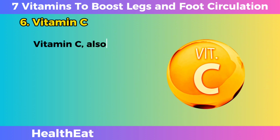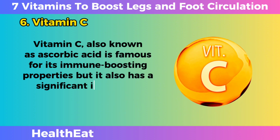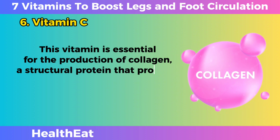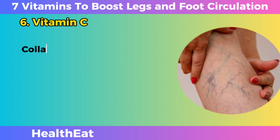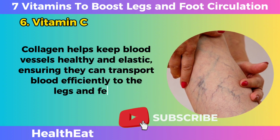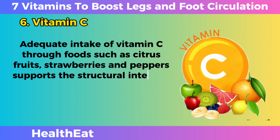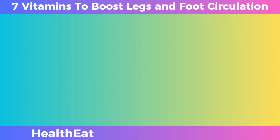Vitamin C. Vitamin C, also known as ascorbic acid, is famous for its immune-boosting properties, but it also has a significant impact on circulatory health. This vitamin is essential for the production of collagen, a structural protein that provides strength and integrity to the walls of blood vessels. Collagen helps keep blood vessels healthy and elastic, ensuring they can transport blood efficiently to the legs and feet. Adequate intake of vitamin C through foods such as citrus fruits, strawberries, and peppers supports the structural integrity of blood vessels, contributing to better circulation.